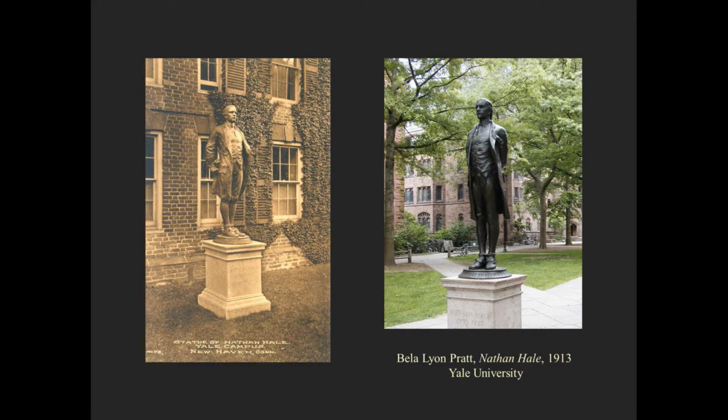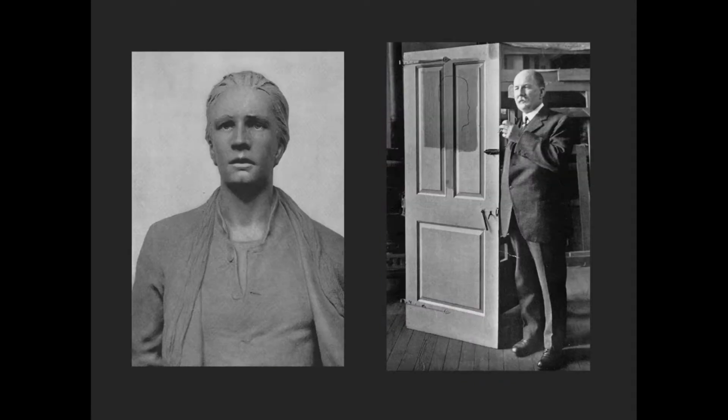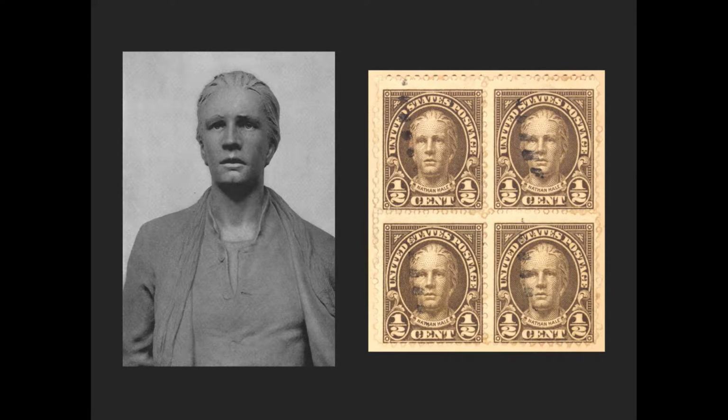Again, there's no actual likeness of Hale, right? He has to make it up, okay? So he engages the sculptor Bela Pratt, who comes up with this clay model. Seymour claims he's found this silhouette portrait of Hale at the birthplace, except the birthplace wasn't the birthplace. He gets him on a postage stamp, and in part he's arguing that he's a perfect Nordic type, so he's borrowing the language of eugenics, right, in order to get this national recognition. This is 1926.